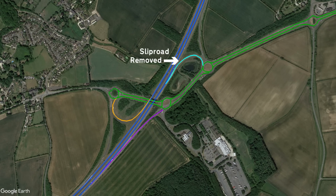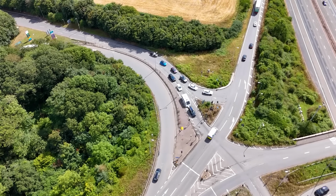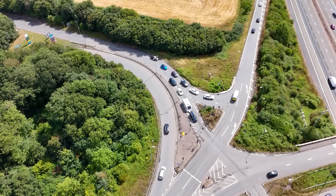Starting with the removal of the recently built southbound slip road, solving that issue of the two southbound slip roads being close to one another. M40 South traffic is to now use the slip road that was previously only available to traffic coming from the services, you know, like it was when it first opened before people messed around with it.